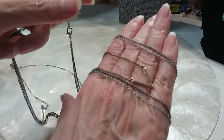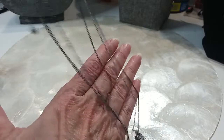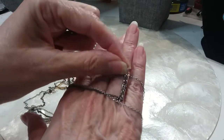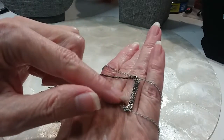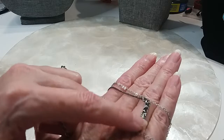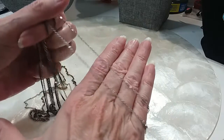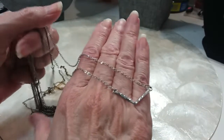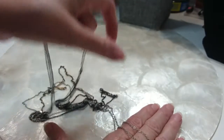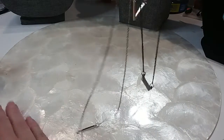Second layer has a gold tone V. Third layer has a bronzy colored, I guess, or gunmetal colored textured bar. And then a silver bead that has got some hammering on it. We'll do this necklace for $2.